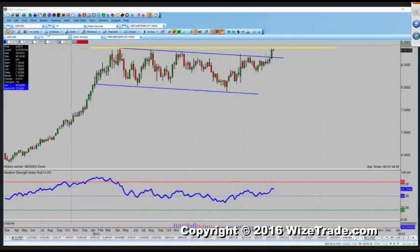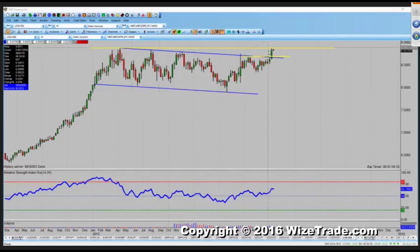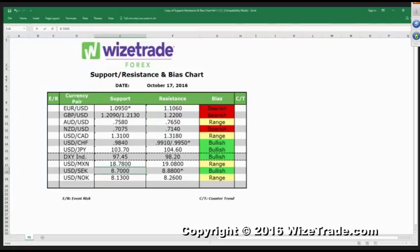So as long as we stay above 870, this thing's bullish, and it looks like we're going to break higher. Obviously, we can set up a double top too. If we turn back lower through here and break back below these lows, then you've got a double top. But man, this thing looks bullish right now. Okay, there's your bias chart.